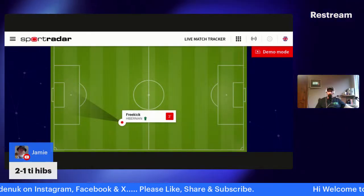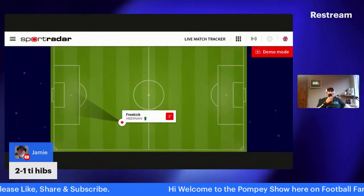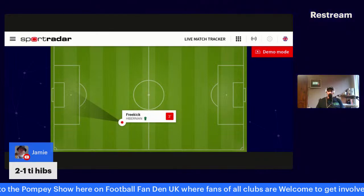Now the ball with Hibs on that far side, trying to work it forward. There's a coming together there. The referee blows for the foul. So free kick on the far side there for Hibs.